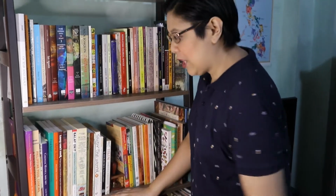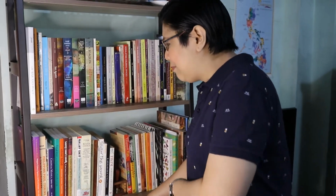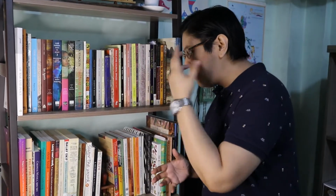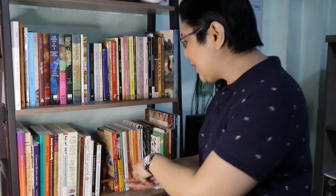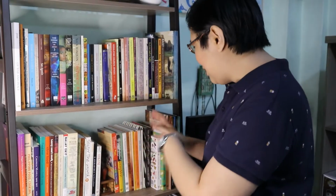So now we'll go to the second layer of the bookshelf. So it's a little bit eclectic compared to the first layer, because the first layer you can actually see a pattern. Second layer, it's a little bit eclectic because of, I don't know, space. But it's mostly food, 16th century Filipinos, and a little bit about 19th century history and stuff, but mostly around food, right? So let's start off with this.